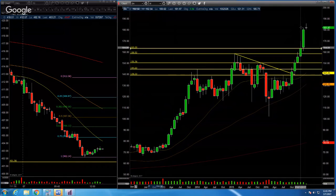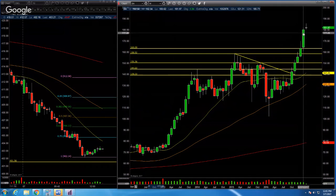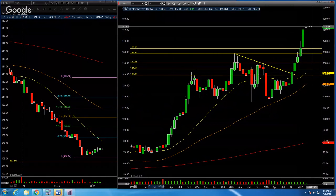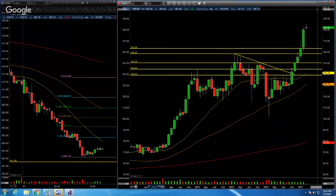If you're long BA, tighten that stop up. If you're looking to short it, you could definitely short it here. If you want to use a tight stop, use the 186, 187 area. Me personally, if you want to short it here, I would stop out above 190 or so. If it goes to 190, you're probably going to 200, then reshort it again up there.